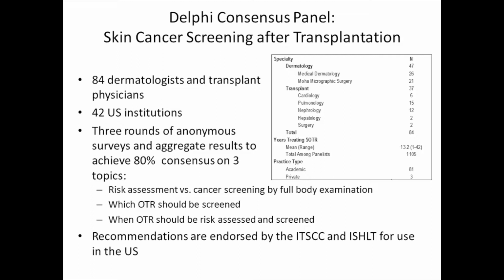A Delphi consensus panel is a structured formulaic method for achieving consensus among experts with anonymous surveys and aggregate results performed in multiple rounds until the experts are able to agree. And the reason it's done this way is to prevent the loudest person in the room from dominating the conversation, or to prevent the most senior person in the room from swaying the opinions of more junior people or people who are less convinced or confident of their own opinions.